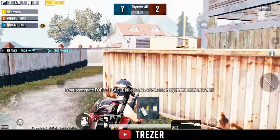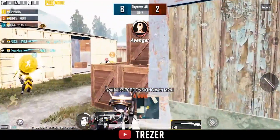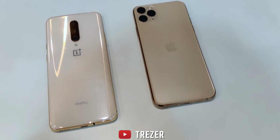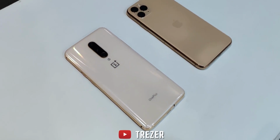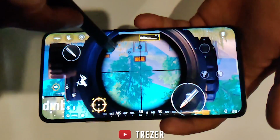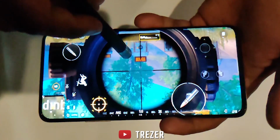So what's going to happen next? Do you really need a 90 FPS upgrade? Will the 90 FPS Android users have any significant advantage over the iPhones? To find that out, I'm going to put the OnePlus 7 Pro at 90 FPS and the iPhone 11 Pro Max to some tests. And I'm going to show a few things which are way more important than getting more than 60 FPS.